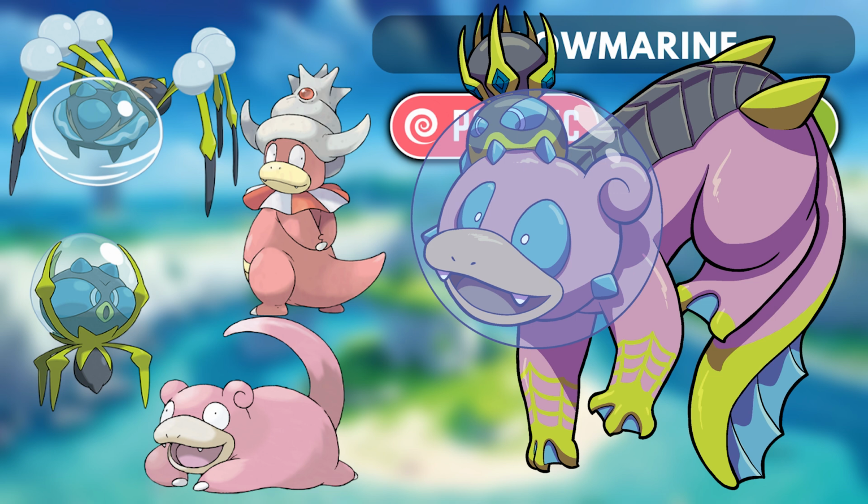I don't know if you did this on purpose, but I appreciate that you had the Dewpider bite one of its ears, which is essentially a limb, right? Rather than biting the center of its head. Shellder normally bites an arm or a tail. So I like that a lot.